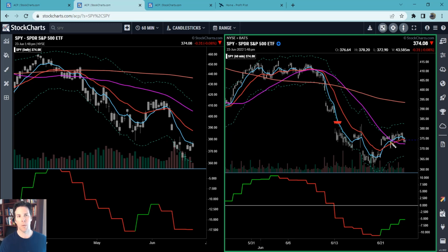I know that it might be a little bit misleading to think that price is going to be pulling back and holding the hourly 50 right now. It could, but I don't think that it's going to. The fact that the Moxie indicator is still below zero tells me that this should not be this setup right here, and that we probably will get a move down a little bit further.